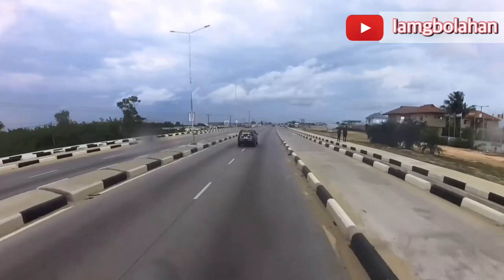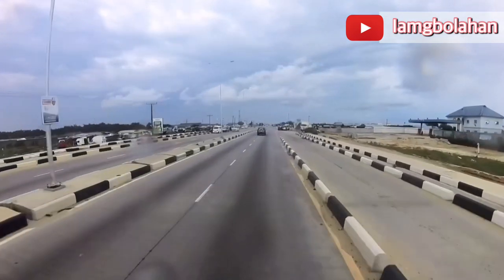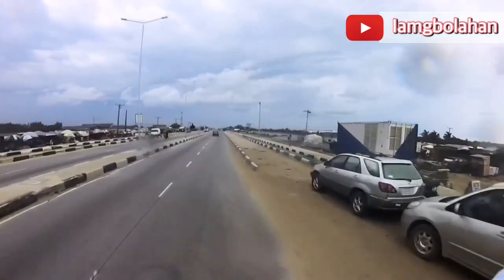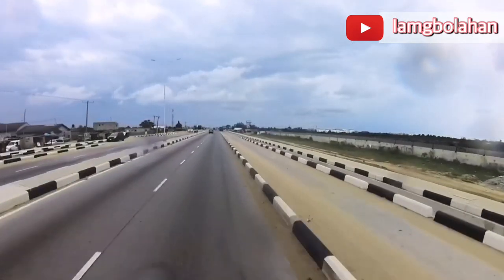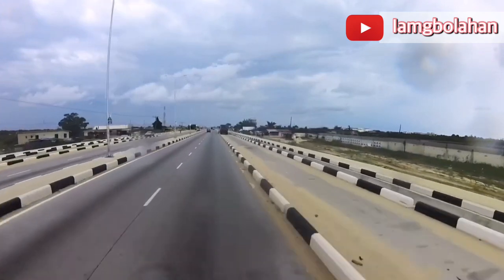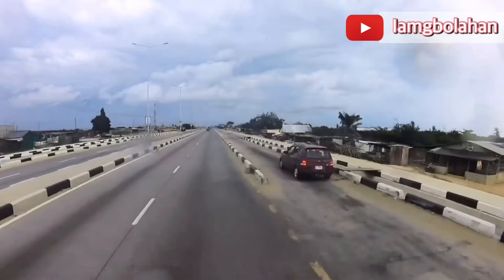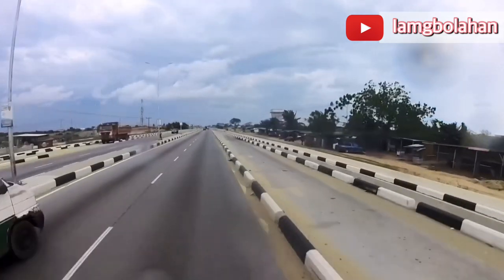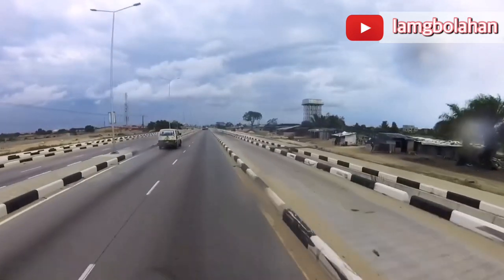Though the road is officially commissioned, I noticed the bridges on the road have not been expanded, which might be a point where motorists will experience gridlock later as the road gets busier. Though I'm hopeful work will be done on the bridges before the phase 2 from Eleko to Abraham Adesanya in Ajah of the road is completed to finally bring the desired relief to motorists plying this route.